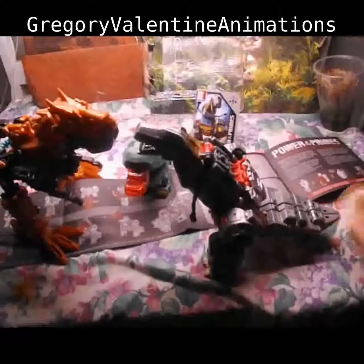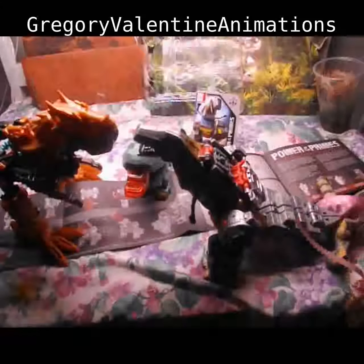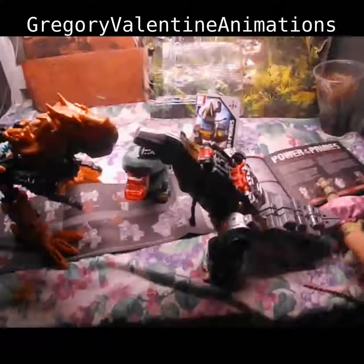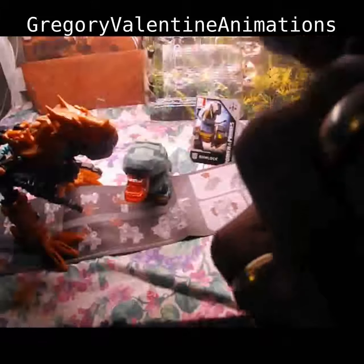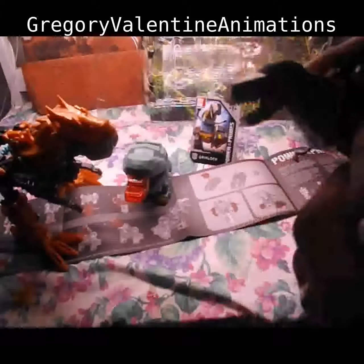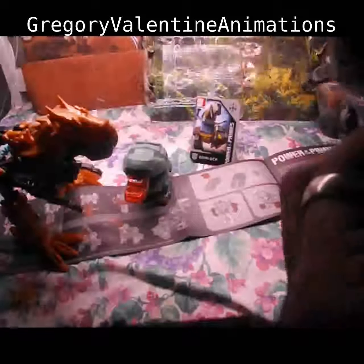So, okay, well that's pretty much what we have for our unboxing. We have a Grimlock, and we have Grimlock with Grimlock. Do your arms move? Oh, his arms move. Okay, cool. So you rotate a little bit. Let's hope we don't break it.